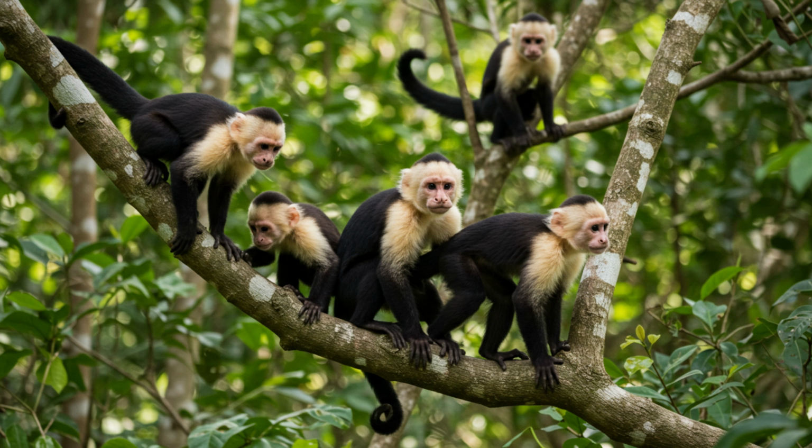But this flexibility in their diet is actually really important for their ecosystem, too. Really? How so? Well, think about it. When they eat fruit, they're spreading seeds all over the forest. Oh, so they help new plants and trees to grow. That's pretty cool. Like little gardeners? Exactly.